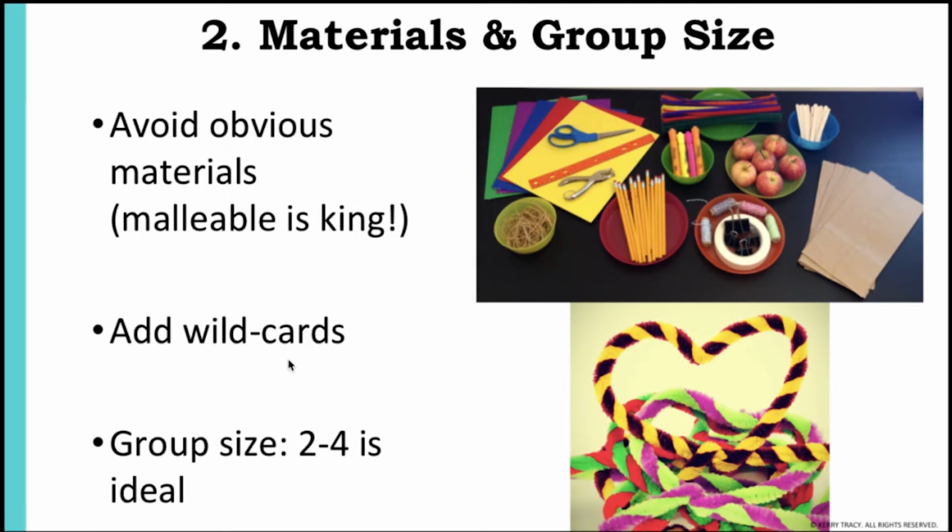So the next thing you want to think about is the materials that you use. If you're giving them really obvious materials, then they're probably going to use them in really obvious ways. For example, if you're doing the shelter challenge and you give them one of those produce baskets that strawberries come in, well, that's already sort of built as a structure. So most students are going to flip that over, and they're going to put maybe a pyramid on top of it. And there you go. You've got a shelter. You're going to get a class full of exactly the same looking house. And that's not what we want, right? We want them to have to actually design and manipulate the materials.